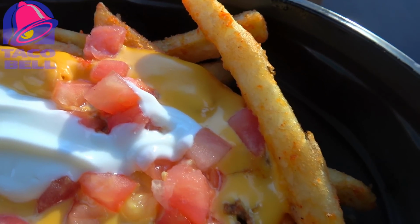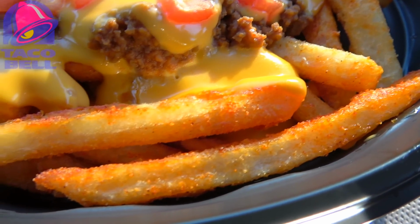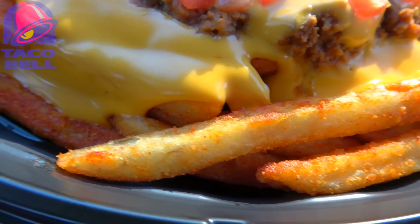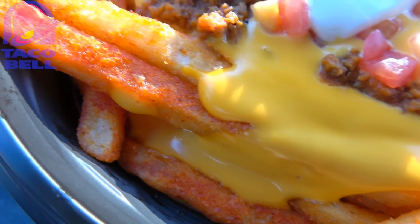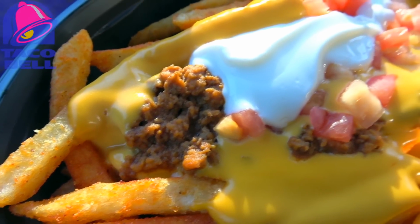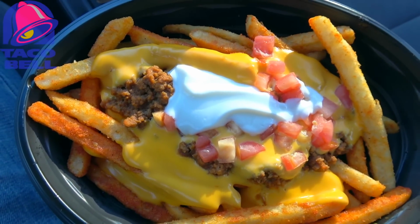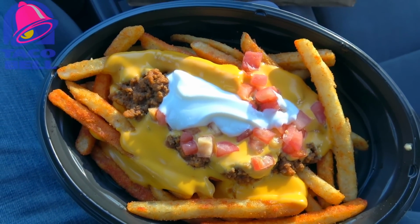Let me do one more flyby on this one for you guys, because the seasoning on these fries is pretty insane looking. It looks absolutely fantastic. There are some of these fries here that are extremely coated, like these two coming up right over here, and I'm thinking it's all gonna play pretty nicely with all the meaty, cheesy, gooey goodness that this one has to offer. So there you go, the Loaded Fries BellGrande in test over here at Taco Bell in Irvine. Let's peep out this flavor.